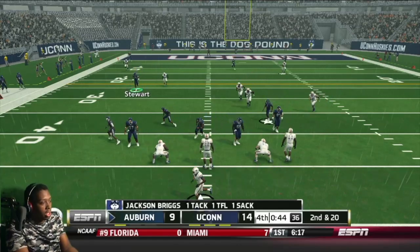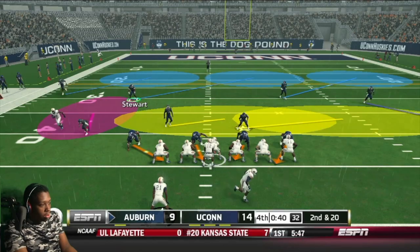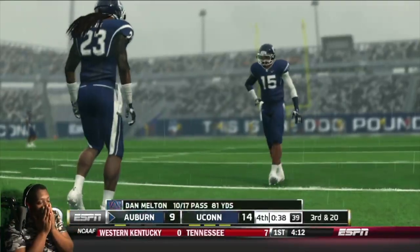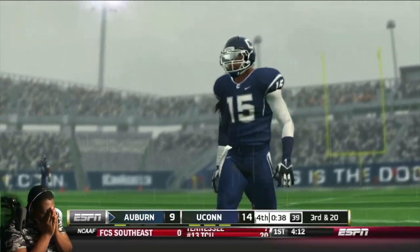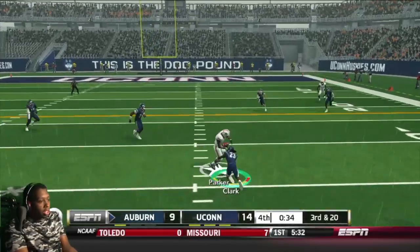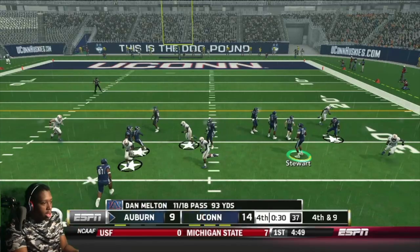It's second and 20. Give me this. Oh, he's... What the hell is wrong with y'all? Come on, I'm trying. What the hell was that? Okay, good. It's 4th and 9. Good job. Come on. Come on.